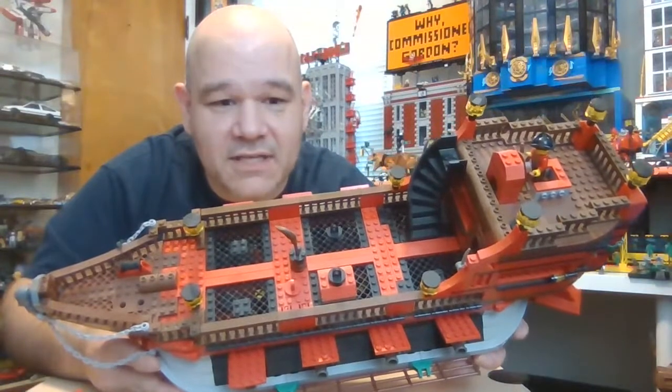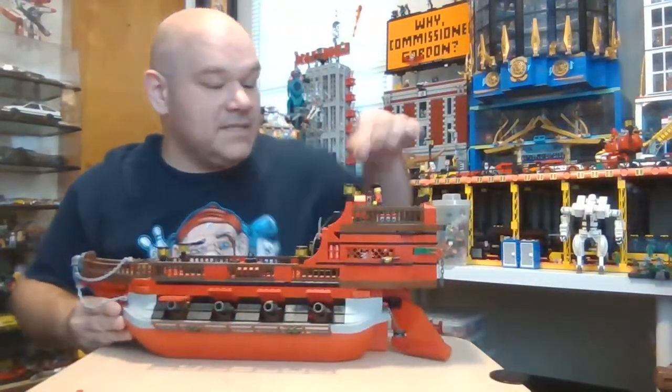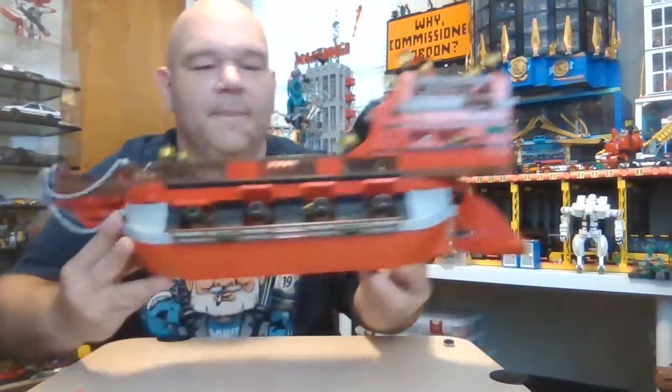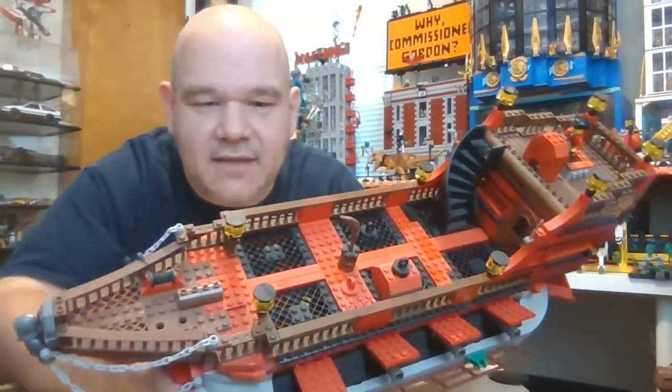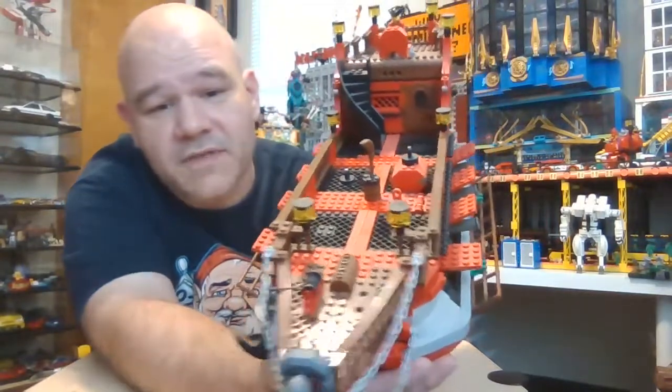Not having too much roll on you. So you can kind of see my compass. I'm sorry, me compass. So you kind of get a look at what's going on here on the deck, the way everything's situated and laid out, all the room that we've got to work with there.